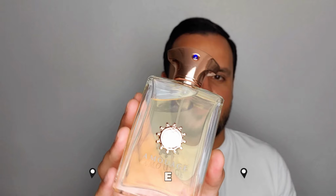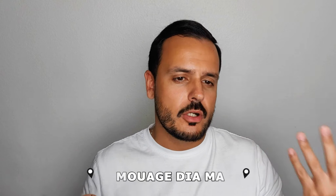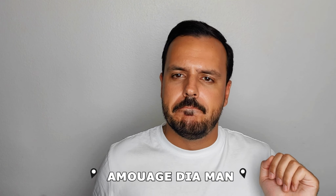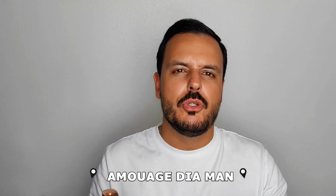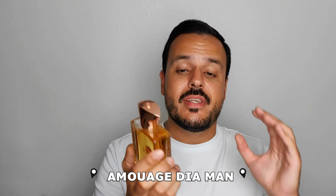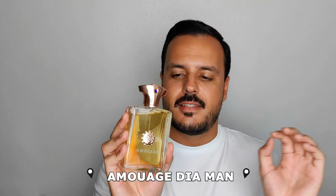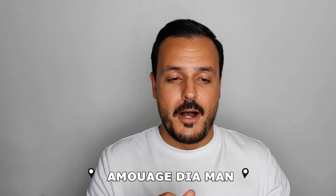I think this is quite underrated from the Amouage collection, because usually when we talk about Amouage, we talk about Jubilation 25, Interlude, Epic Man here and there. So we are more in those dark, opulent, incensey, resinous fragrances. This is the complete opposite. So this is vetiver, plum, peony, lily of the valley, hint of jasmine. It's to die for. I absolutely love this fragrance.